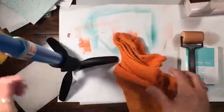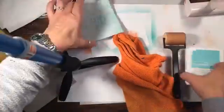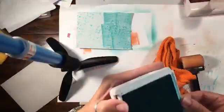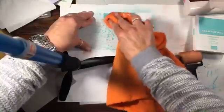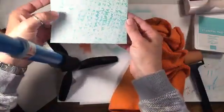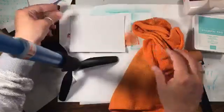So there's one. And then the other thing you could do, if you really wanted the dark one, just since we're doing this for the heck of it, and I could always cut this down, you could even take your ink pad and just drag it if you wanted something darker. So you can see this one is definitely darker and this one is lighter.